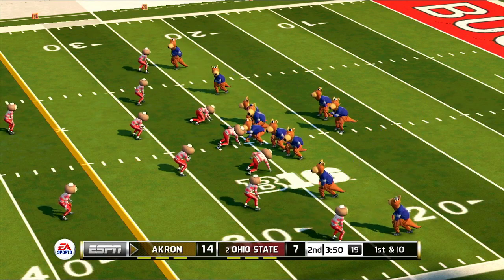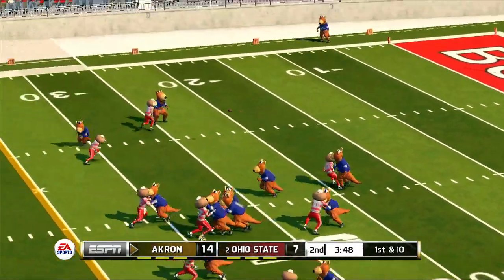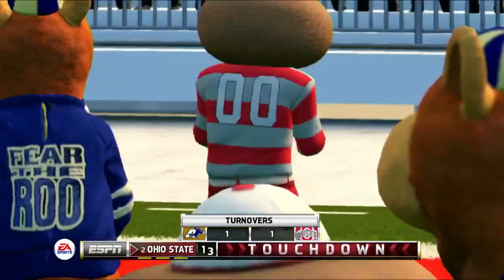Akron up 7 points. Tries to fit it in there, and it'll be intercepted. The 10. He's all the way home. Touchdown.